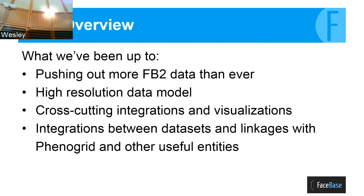This seems a little bit like what one could call inside baseball, but it's something we're calling a high-resolution data model. One of the important things for being able to discover data and reuse data is to have it adequately described. And also, the ability to integrate data across multiple sources depends on it being accurately described. As you know, in the initial rounds of FaceBase, basically, you more or less found the data by its description and downloaded a whole bundle of files.